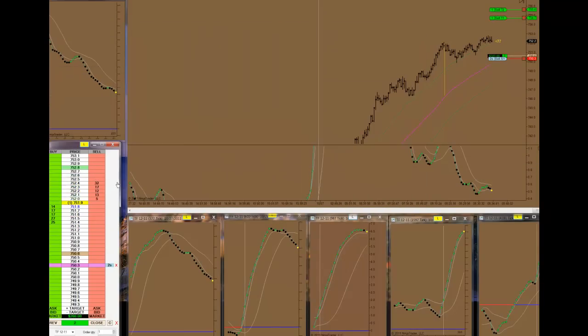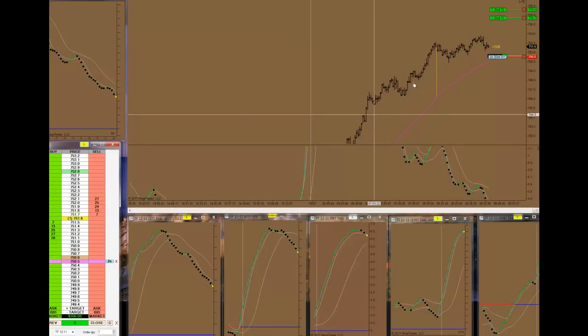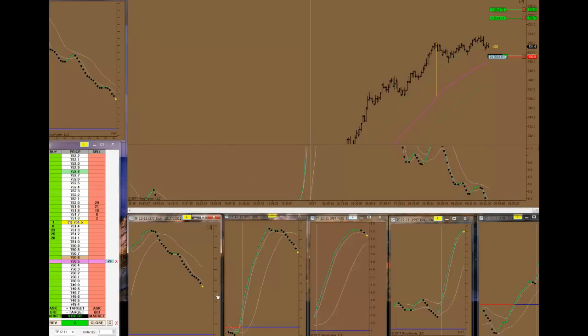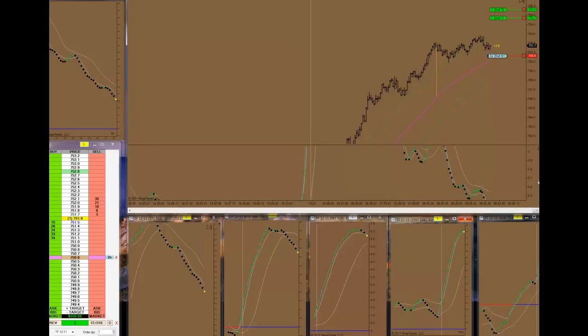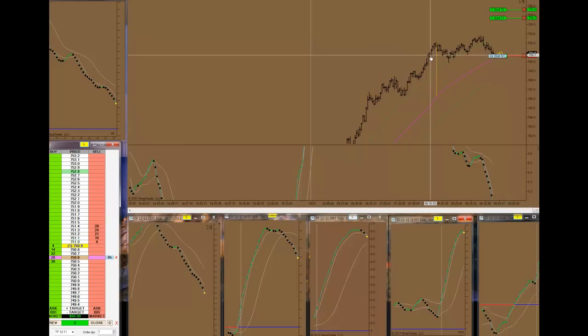So let's see. Actually, the smaller MACDs are starting to roll down right now, like looking for a retracement. So I should have taken one out here if I wasn't talking so much. This is the previous pivot. $144 is on the rail down, and this is one tick below the previous. Okay, they took me out.